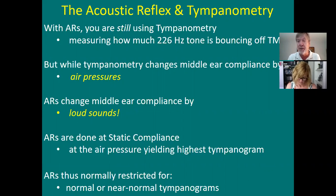And why do people test acoustic reflexes? They were looking for eighth nerve tumors. The acoustic reflexes are absent or highly elevated in an eighth nerve tumor. That's one of the main reasons people did acoustic reflexes. Absent or highly elevated. Acoustic reflexes should kick in at anywhere between 85 to 110.